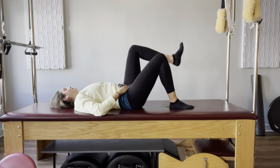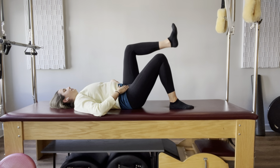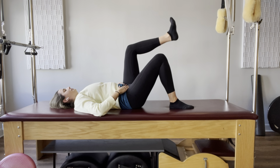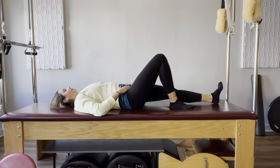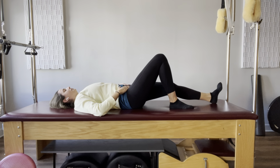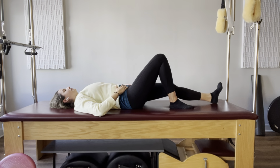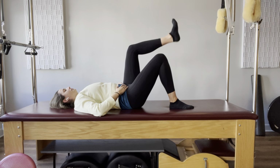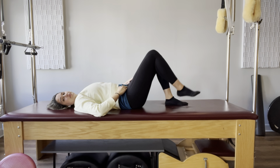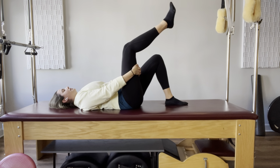Let's reverse, leg into shelf. Extend that leg, drop it down, and glide it in. Now let's return back to the first leg. You can make a shelf out of your leg, hold your leg, and let's extend and bend.